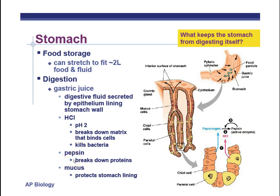Pepsin is the major enzyme you have to know that is active in the stomach, and it doesn't have that -ase ending. This one was discovered before the naming of enzymes, so we used the original name. It'd be nice if it was called pepsinase, but what are you going to do? Pepsin breaks down proteins, and that is the only major thing that's broken down in the stomach: proteins.